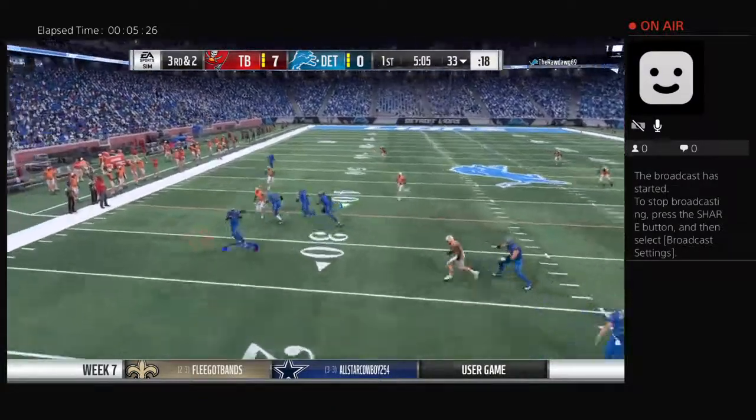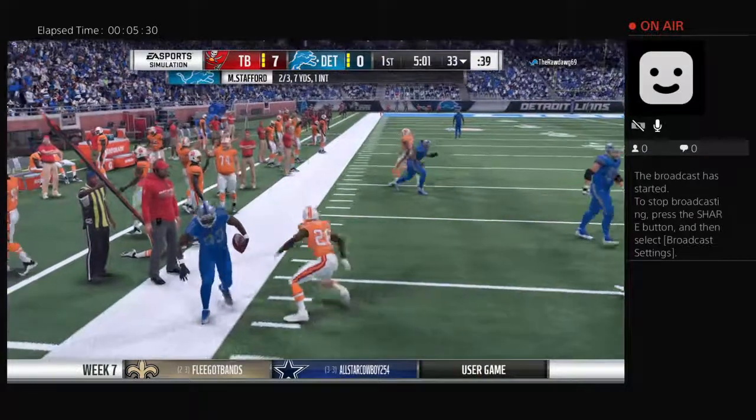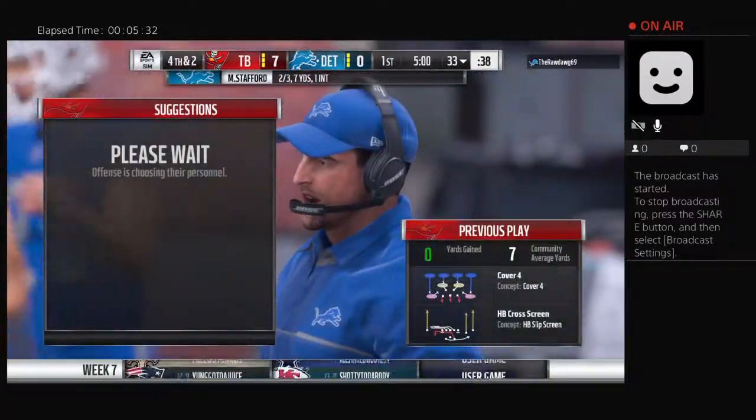Here's Stafford. They'll try and set up the screen. It's complete. Good contain. No gain on the screen, and it'll bring up 4th down.